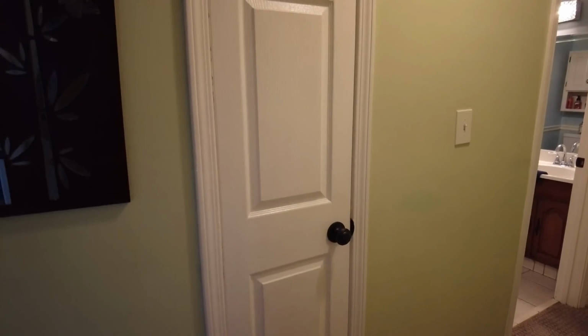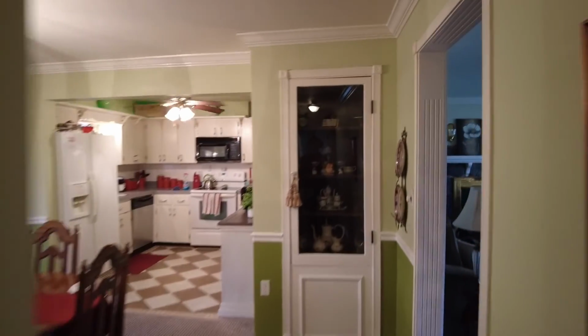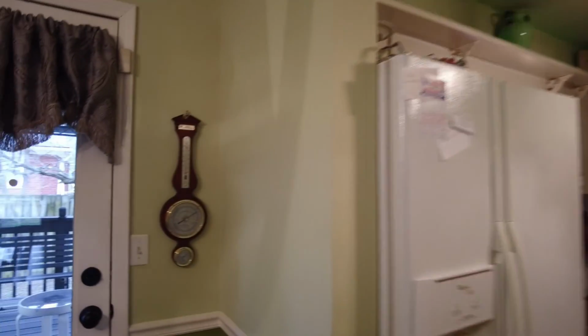See the everything in the house. All the hardware has been replaced throughout the whole house. Even on the small things, replaced all the hardware. All the locks.